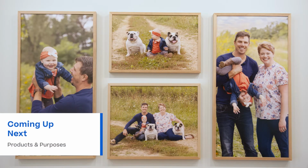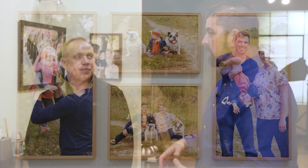I'm going to guess that this is going to be one of your biggest sellers. And I think that the 20x40 non-traditional size, something that's a little bit more panoramic, people aren't used to seeing them, is going to be a big hit.